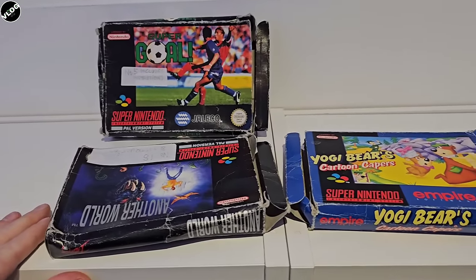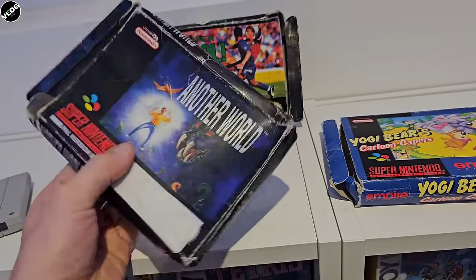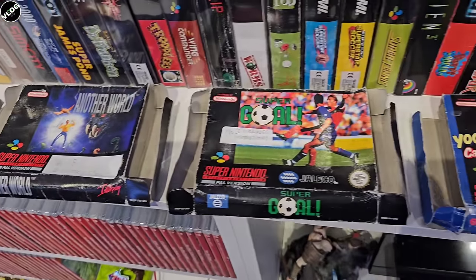And I think the best place to start is to just give them all a nice clean. We're going to flatten them down, get the stickers off, and then we'll take it from there. Flat packed.